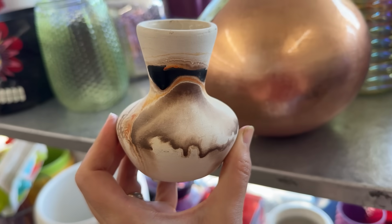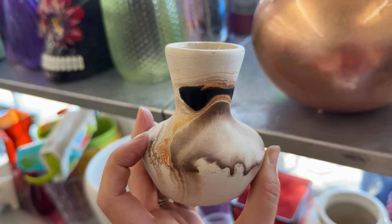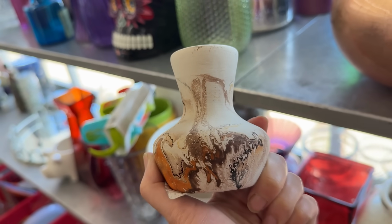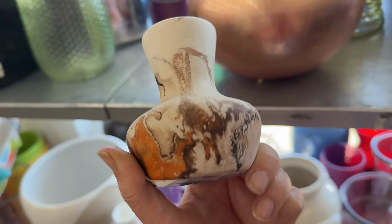So this is a Namaji piece of pottery. It's $4.99. It's collectible. I don't know about this color though. I'm not super excited about it. They can be really vibrant. If you guys aren't familiar with this pottery, it's really fun to watch how they make them and dip them. So I'll probably pass on this.